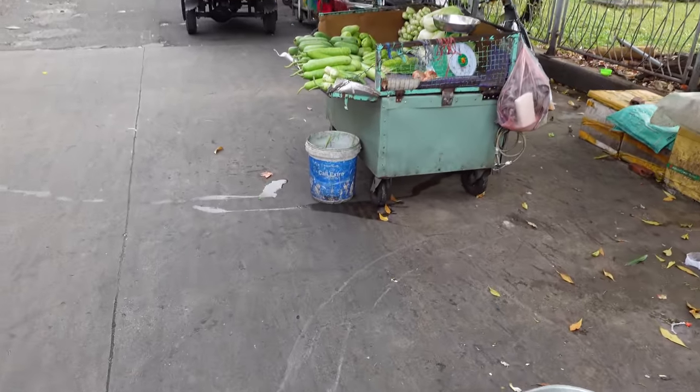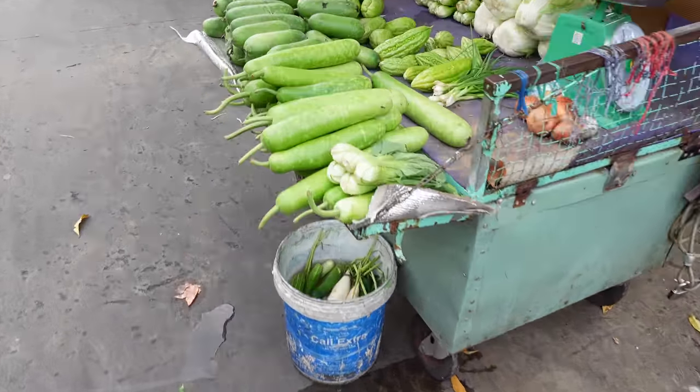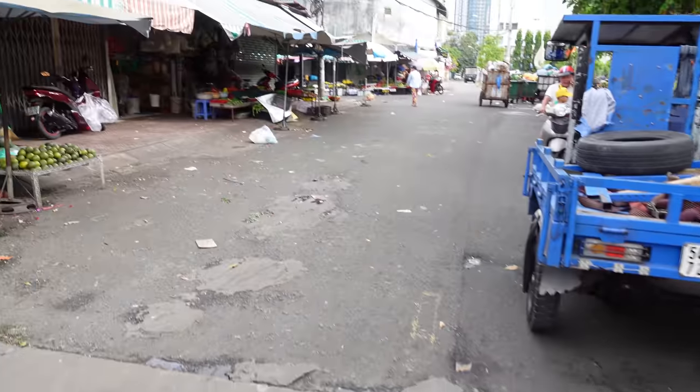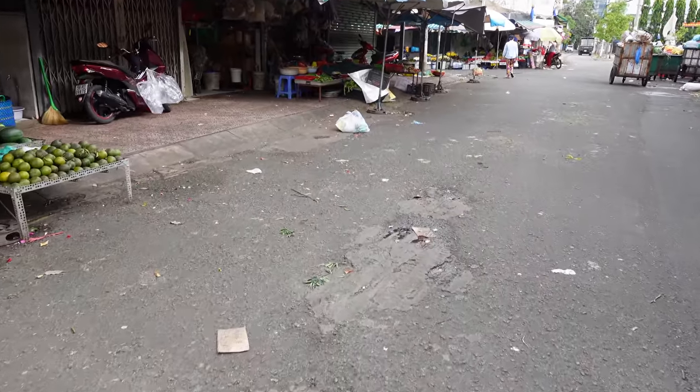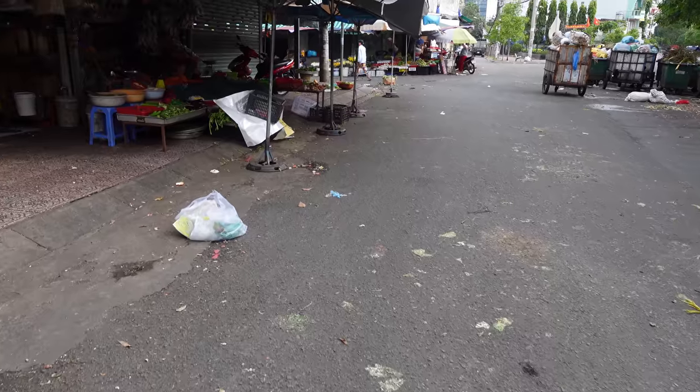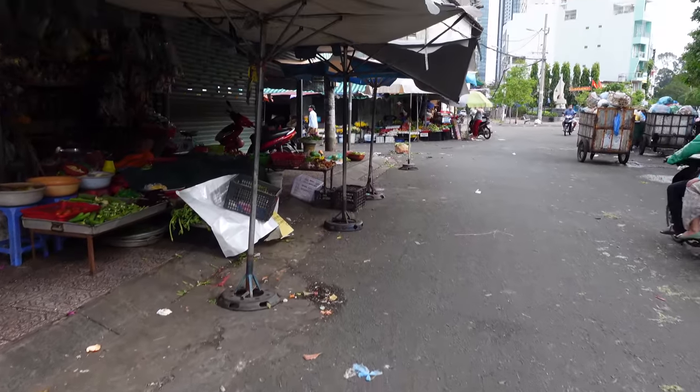I don't know what these are. Some kind of zucchini, maybe. Bittersweet, bitter melon. Is that what that thing is? It's bitter. They stuff it like a green pepper, but it doesn't taste anything like a stuffed green pepper. But they make it just like a green pepper.